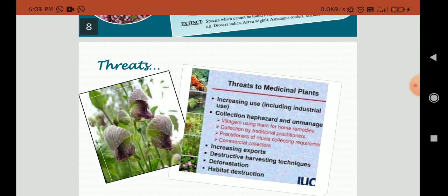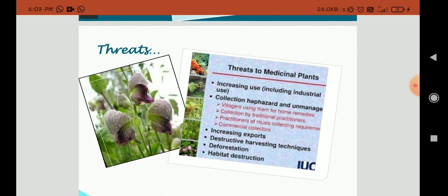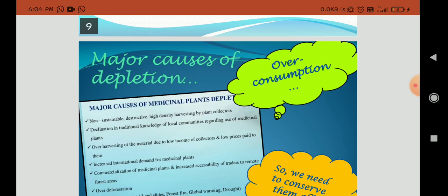Talking about the threats, we have higher demands of medicines derived from medicinal plants due to their increased usage by villagers, commercial collectors, traditional practices and their use in rituals. Their increased export leads to deforestation, which of course leads to loss of habitat due to habitat destruction, ultimately affecting the environment. Next is a major cause of depletion, which is overconsumption. Overconsumption is the mother of all environmental problems. Medicinal plants are getting depleted due to increased demands, overharvesting, etc.